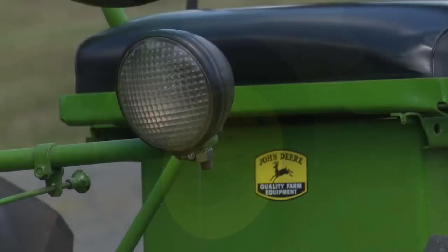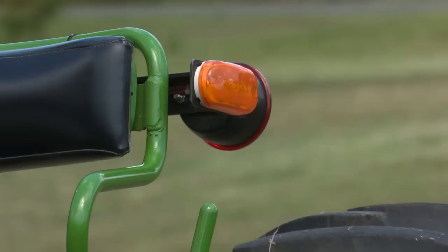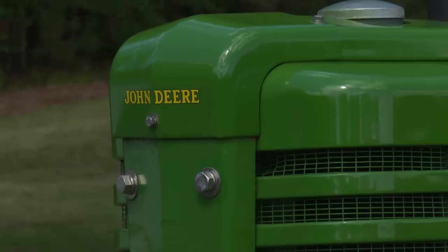I've done a few cosmetic things. I've just some things I wanted to do, change an electrical system a little bit, and went from a generator to an alternator, because working around the show, generator didn't hold up as well as the alternator does, so that makes it not completely original, but it works extremely well.